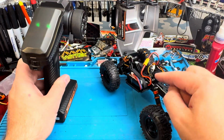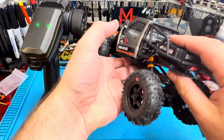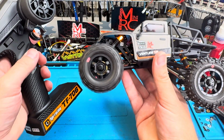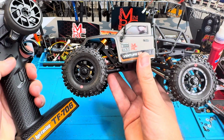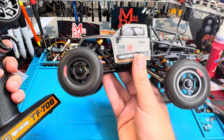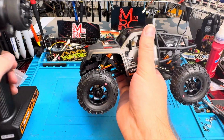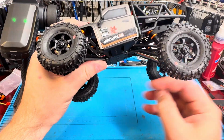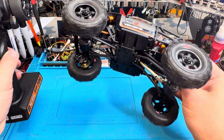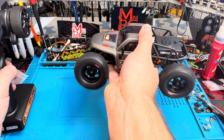All right, batteries in, all plugged in. Turn on the transmitter, turn on the ESC. Beep, beep, beep. 1, 2, 3 for 3S. And there we go. Which one's the dig? Channel 3 for dig. It's a little bumping, I think, because we have so much droop here. It's dropping down so much that it's causing the drive shafts to kind of bump a little bit. That's what that bumping is, because when you compress them, you don't have that.